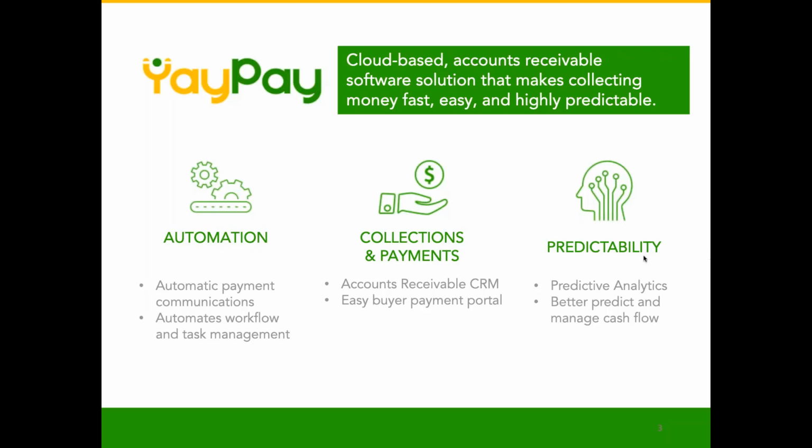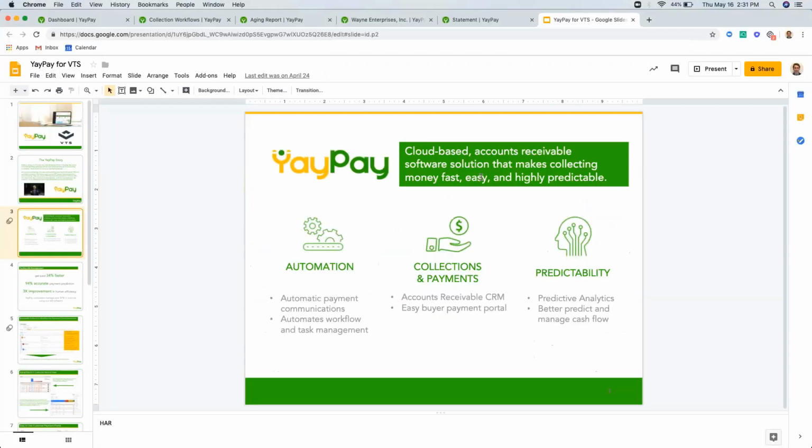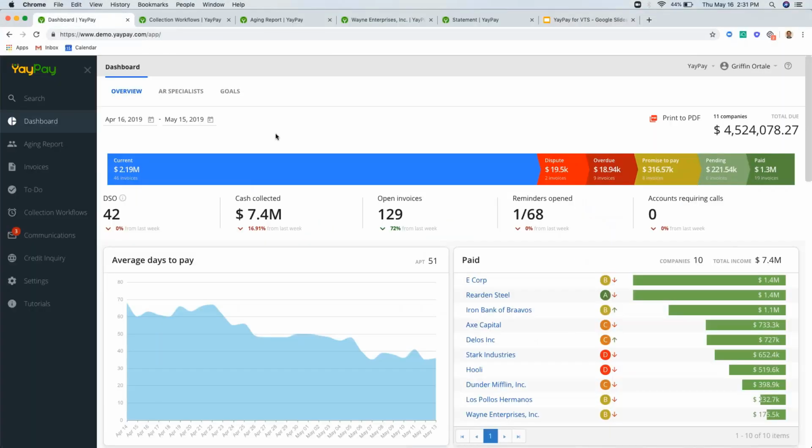So I'm going to jump into the actual YayPay platform here right now. And what we are looking at here is the dashboard. So YayPay is both R1 and R2 certified in the Acumatica space. And as new releases from Acumatica come out, YayPay is fully certified with them. And we are talking back to Acumatica every 59 minutes. So as soon as you were to adjust an invoice, adjust customer data within your Acumatica system, it would reflect in YayPay within the hour. So essentially a real-time feed here.